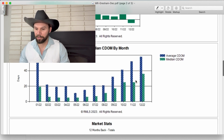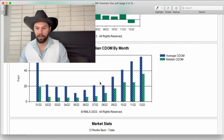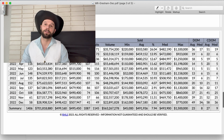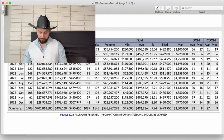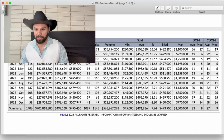And yep, Gresham, look at this. This is like the staircase to heaven. Or I guess if you're a seller, kind of like the staircase to hell, but you know, you're just creeping on up, creeping on up. It looks like they're about 58 days on the market. So right now in Gresham, it's taking these sellers about 58 days to sell their houses.